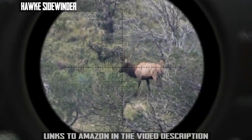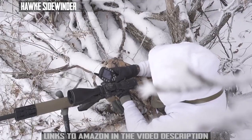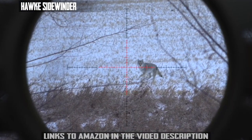The Sidewinder's ultra-wide-angle field of view is up to 20% wider than competitors and allows for more rapid target acquisition on the range or in the field. First and second focal plane optical systems stretch the boundary of what is possible.